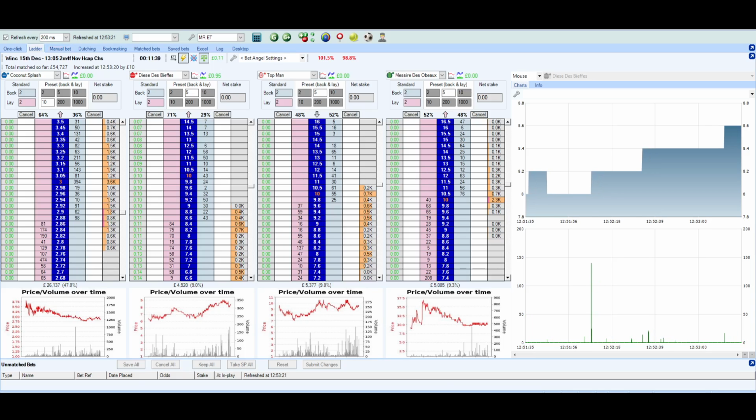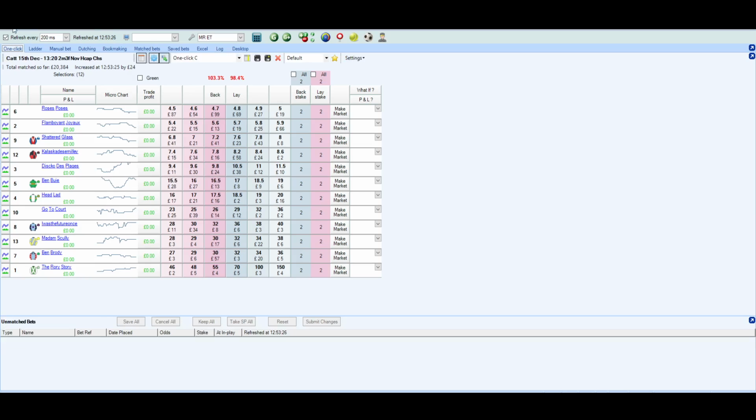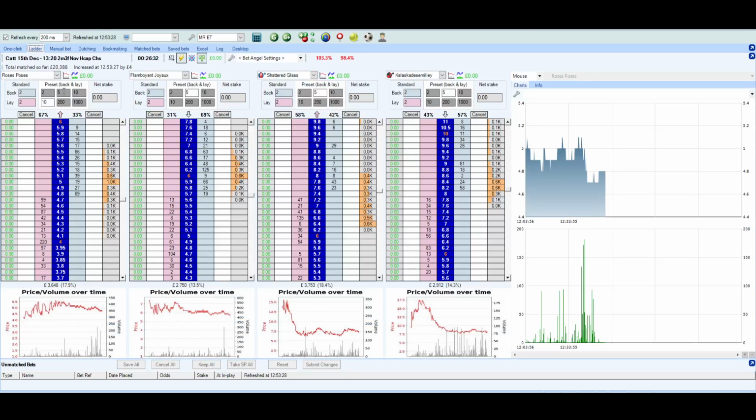So next one, I'm going to move on to the next one now. So we've got 20 gram matched, 26 minutes to the off. A bit of vig in this book, could be tighter in my opinion. Very similarly priced front runners here, fives, very highly correlated as well. You can see they've drifted and then it's been quite flat.